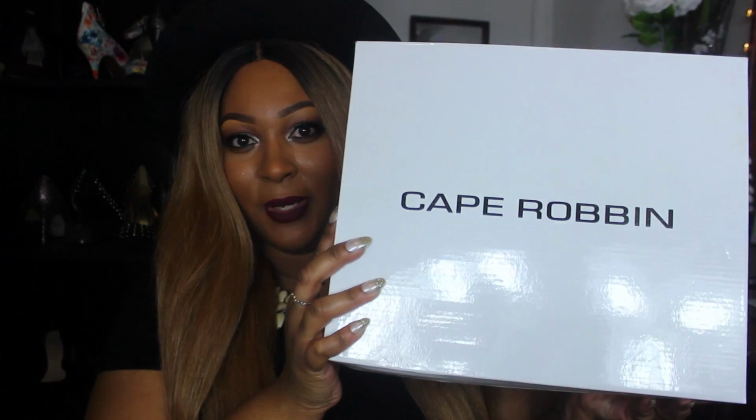Okay, so the first pair is from this brand known as Cape Robbin with 2 beads. But these are some blue velvet boots. Yes, blue velvet. Okay, now these I fell in love with when I first saw them. Now I got these from Dr. J's, ladies. I think Dr. J's is pretty much, well, it may not be everywhere, I don't know, but there's a few here in New York, so yeah. But these are what they look like.